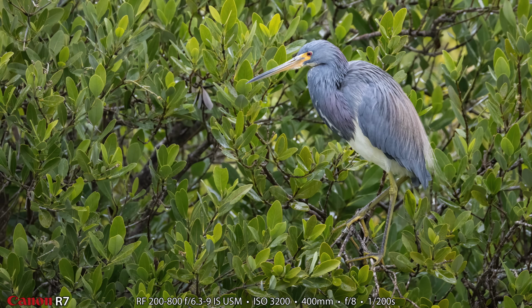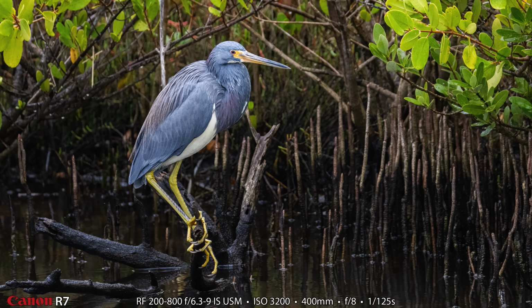Man, I was having to shoot at really slow shutter speeds. Here's my shot of a tricolored heron there in the mangroves. 400 millimeters on the 200 to 800 is what I needed for this one. And the next shot is lower down in the mangroves, and this tricolored heron is doing some fishing.